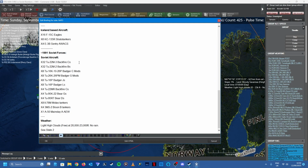In terms of the Soviet forces, we have 64 Backfires. With these are the Tu-22M-2 and M-3 models. We also do have quite a few Badgers as well, of various mods, some carrying missiles, some carrying electronic warfare capabilities. We do have some Backfires that are fitted out for reconnaissance purposes, as well as some Bears that are also fitted out for that purpose as well. We don't expect the Soviets to really need tankers in this case, but we have included them. And they have also got an airborne early warning aircraft, quite far back from the battle area.